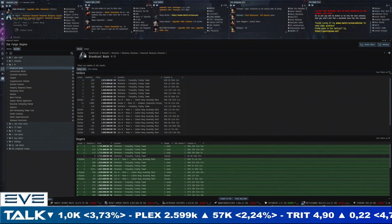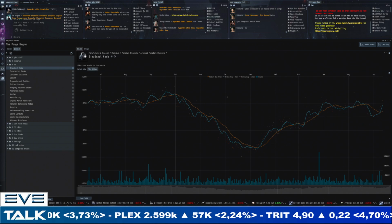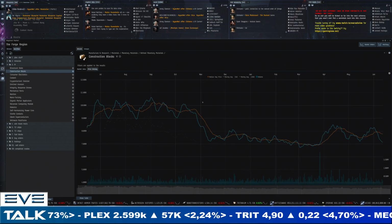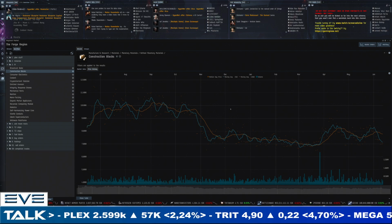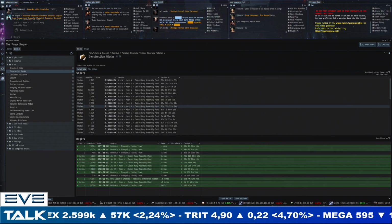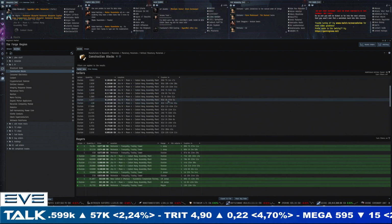But this is definitely a bit of a surprise trend break for me, with the broadcast nodes basically staging a very quick recovery after the pressure we saw about 2 weeks ago. Construction blocks, the exact opposite, tried to make a little bit of a comeback above 8,000 ISK, couldn't defend that, and is back at the lowest range of 7,000 ISK, 7.8 for the sellers, just below 7,000 ISK for the buyers. And here we have, of course, the exact opposite picture.